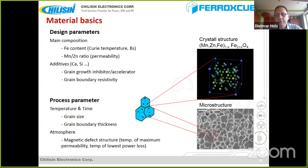Background is that the overall magnetization M of a ferrite material is the difference of the magnetization of 2 sublattices A and B. And by adding a non-magnetic element like zinc in one of the lattices, the overall magnetization gets improved. In that respect, parameters like iron content, the ratio of manganese and zinc, or nickel and zinc, are used to design ferrite materials with specific properties like Curie temperature, permeability level, saturation flux density, and others.